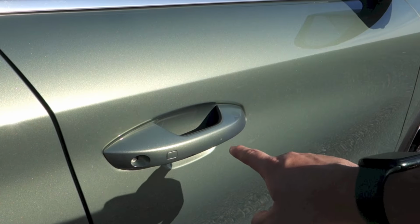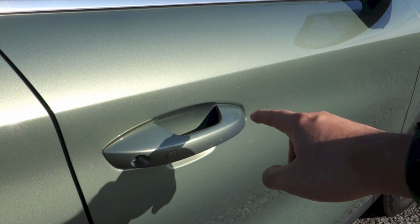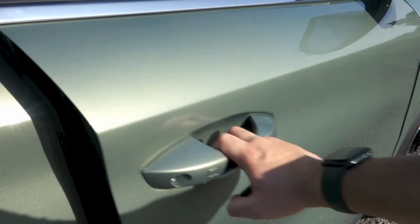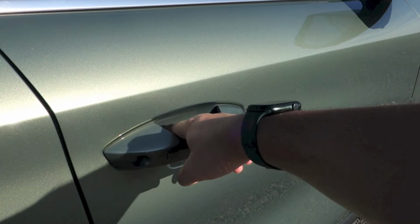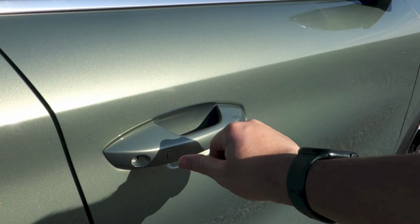Another standard feature for the Atto 3 in Malaysia is BYD's version of a smart keyless entry and start system. So, just have the key fob on yourself, the car is currently unlocked. To lock the car, press the button on the driver's side door handle. And to unlock the car, just press the button again.